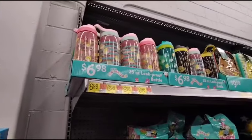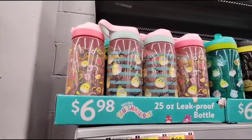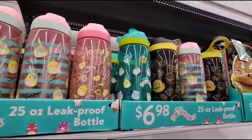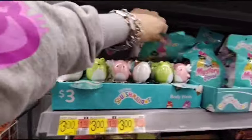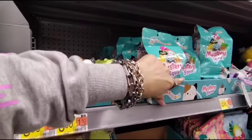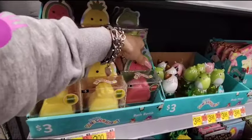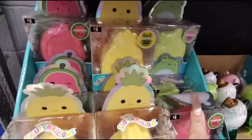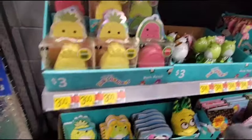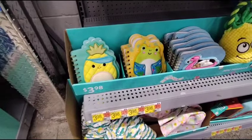Alright, they also have these children's 25-ounce leak-proof original Squishmallow by Zak for $6.98. Here are the different styles. They also have the Squishmallow body wash. And then we also have the mystery one, the mystery is $4.98. They also have the cute little bath bombs in watermelon, pineapple, and apple. These are $3. And then they also have the cool little notebooks for $3.98, with the frog, the flamingo, and the pineapple.